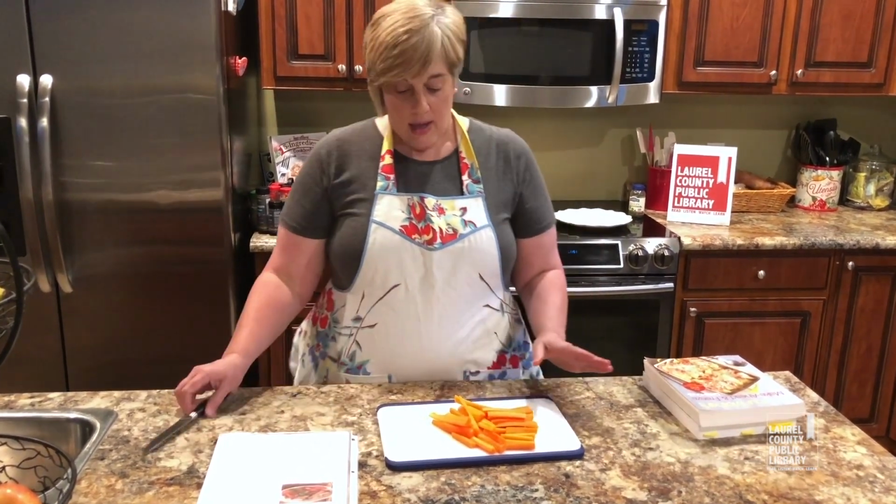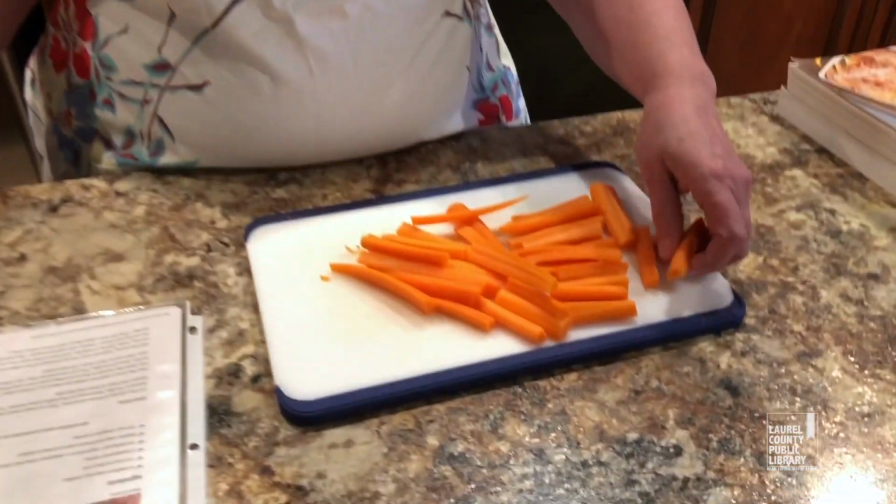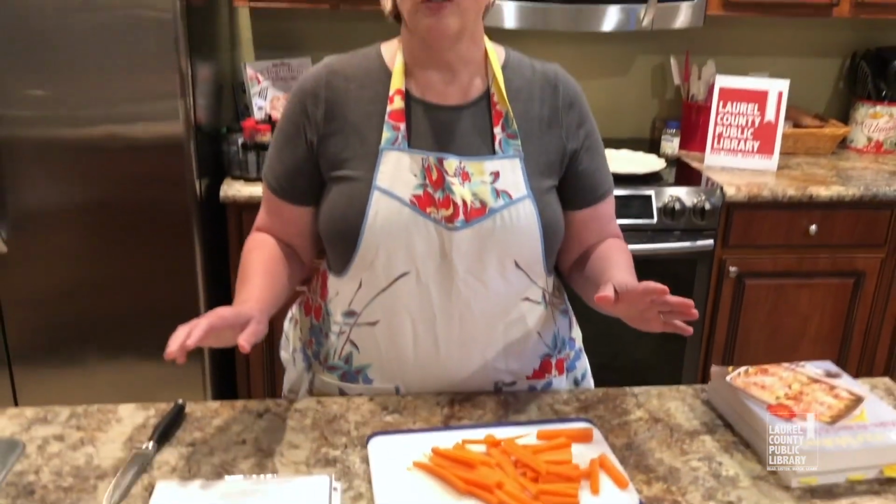Okay, so this is just going to make, you know, a few servings. If you wanted to do more, you would really need a larger one.